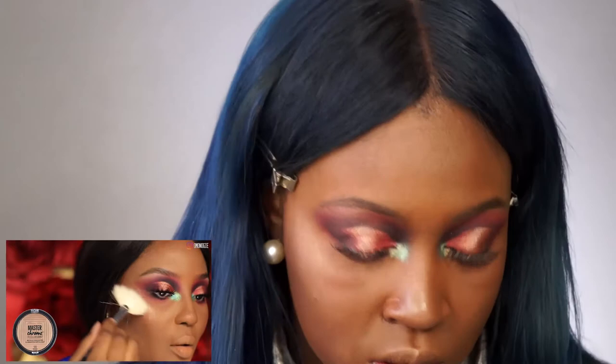Okay. Ain't that bad, I guess. It's a little light. I feel like it's a little light for me. But this is the only highlighter that I have, in the shade Molten Gold. And I did contour off camera, by the way. I just contoured the cheeks a little bit. It's coming together. The look is coming together.